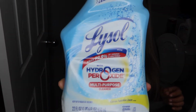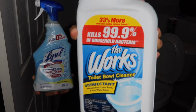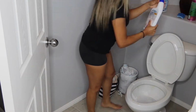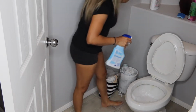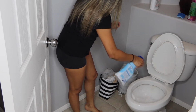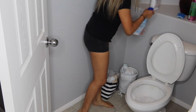I'm gonna start by using this Lysol. It's an antibacterial spray along with the toilet cleaner, and I like this Comet. It's kind of like Ajax, so I start by just sprinkling that inside so that can sit for a few minutes. I've been spraying my toilet down with this antibacterial spray. And honestly, I'm trying to be conservative here with everything going on with COVID.